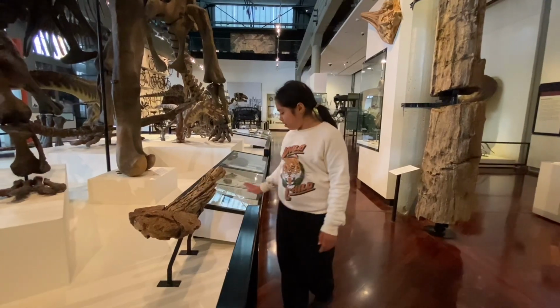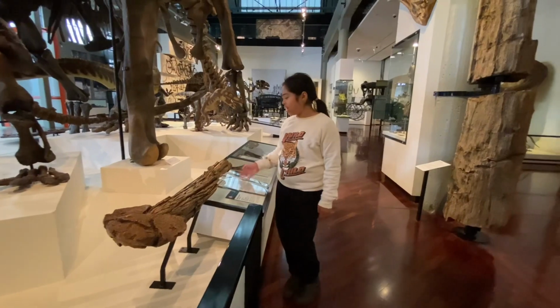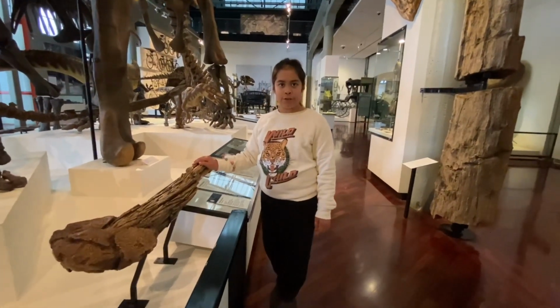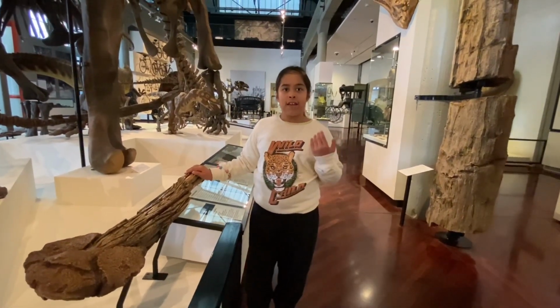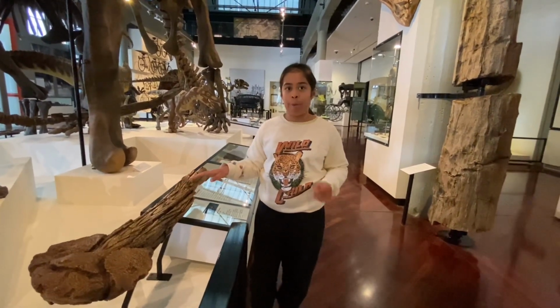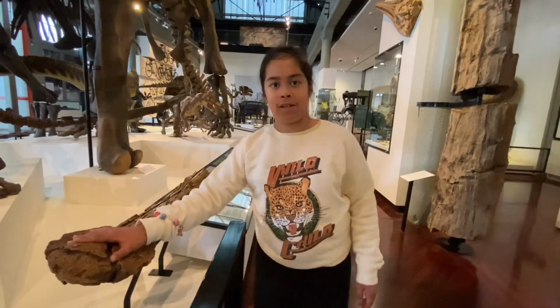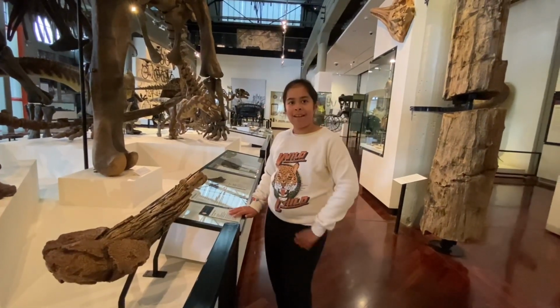predators that hunted Cyanea. And Cyanea is a type of ankylosaurus, and ankylosaurus are heavily armored, and they have these tail clubs like Cyanea.